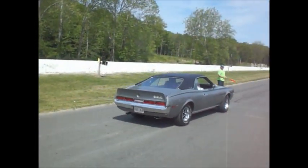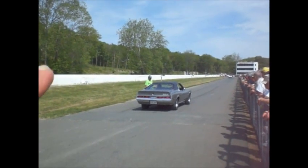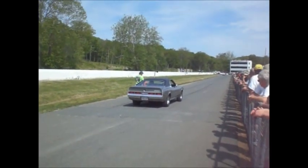Another Javelin, a Mark Donahue Javelin, must be a '71. The last of that body style, '71.